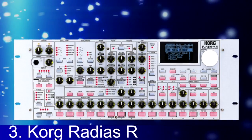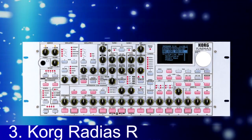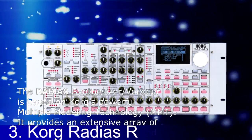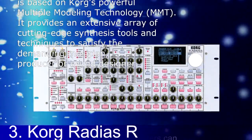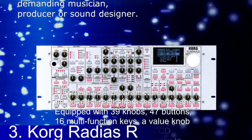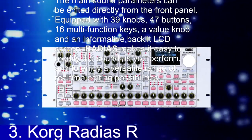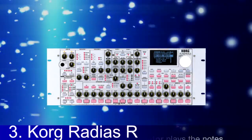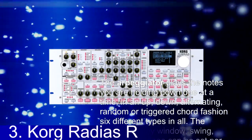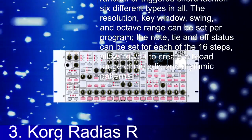Number 3, the Korg Radias-R. Hunt around and you'll be able to land one of these bad boys from Korg. Utilizing the multiple modeling technology from the monster that is Korg's Oasis, this virtual analog synth looks and feels very much like a classic analog synth of old. The Radias-R lets you feed audio in from an external source, but also has the ability to capture external audio too. Couple up the arpeggiator and the step sequencer, and you've got a great synth on your hands.